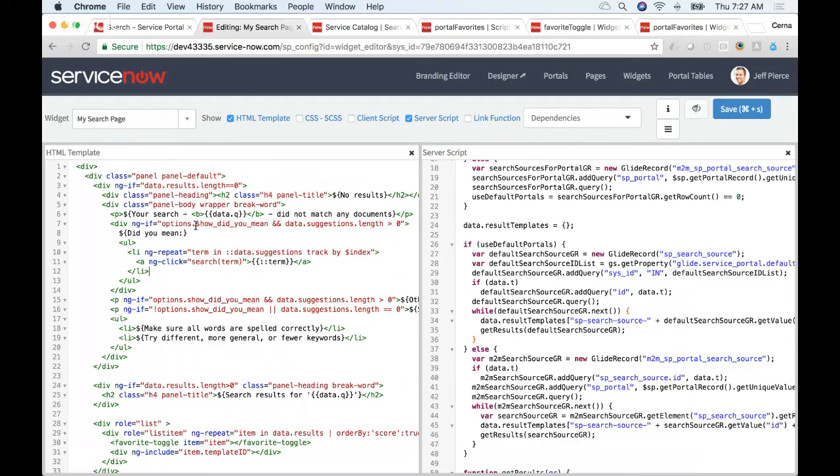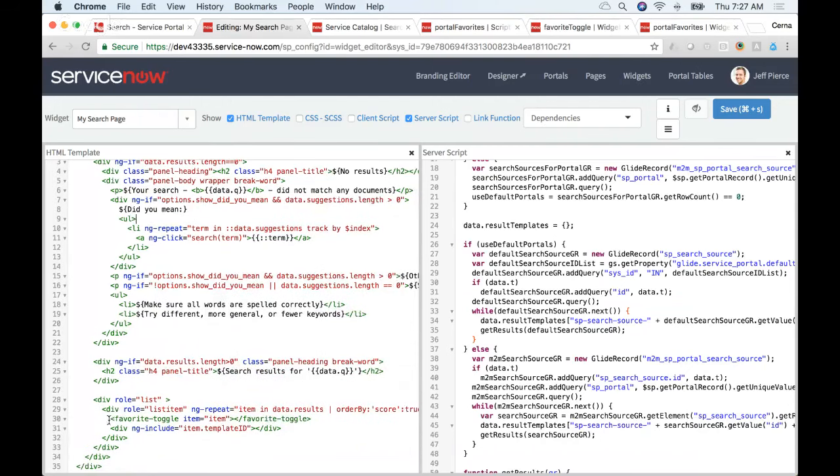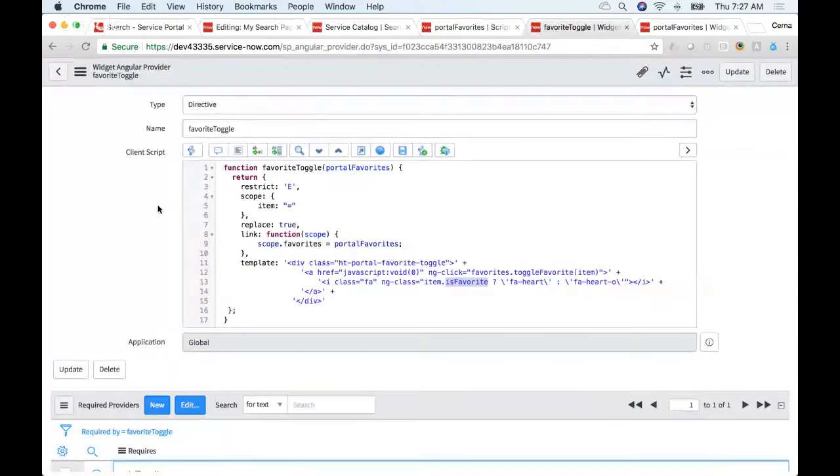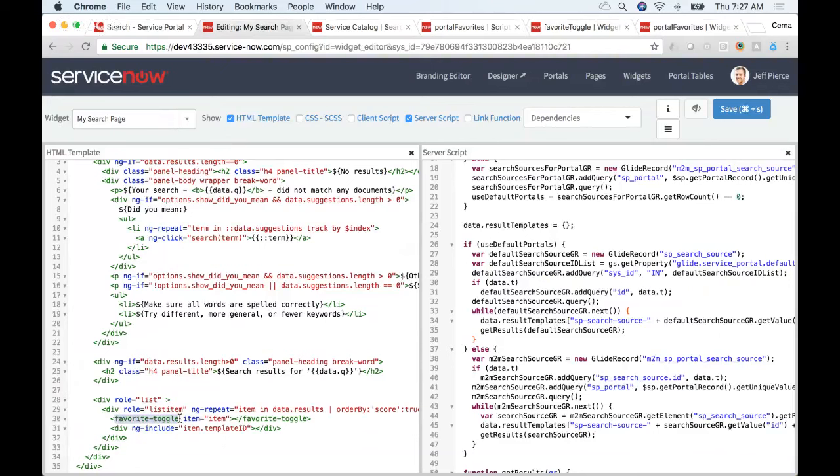Now, to include a directive in your HTML template, it's super easy. See down here on line 30, this is all I add to my template now. If you're not familiar with directives, I suggest you check out my blog post or my last Ask the Expert session around Angular provider templates, and that will tell you a lot of useful information on how to use these. You can see that the name of my directive is favoriteToggle, named with camel case, but when I use it in my template, Angular will automatically convert that camel case to a dash-delimited name. So this is how I reference that directive.